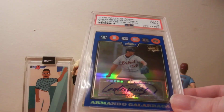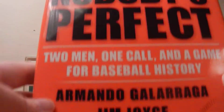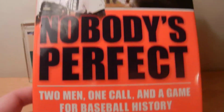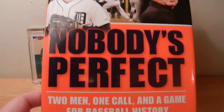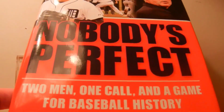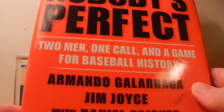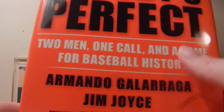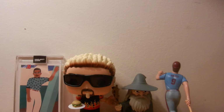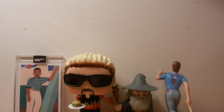And I read this book several years ago. This is a book that Armando Galarraga did with Jim Joyce, Nobody's Perfect: Two Men, One Call, and a Game for Baseball History. So pretty much details the game, leading up to the game, during the game, and after the game. So it's a real interesting read if you're a baseball fan. If you're a Tigers fan, I highly suggest checking out that book.